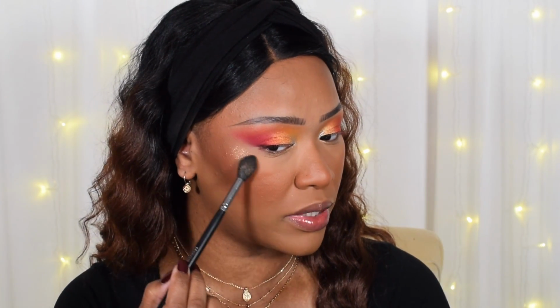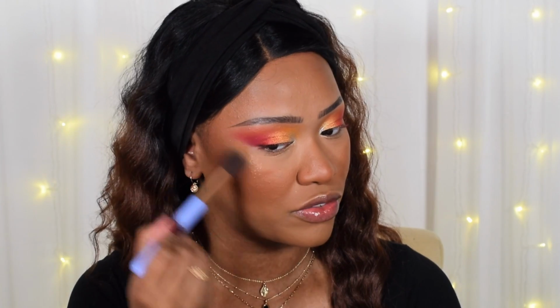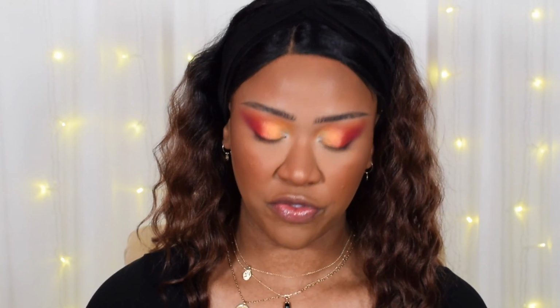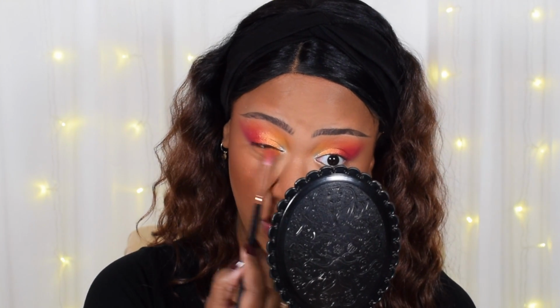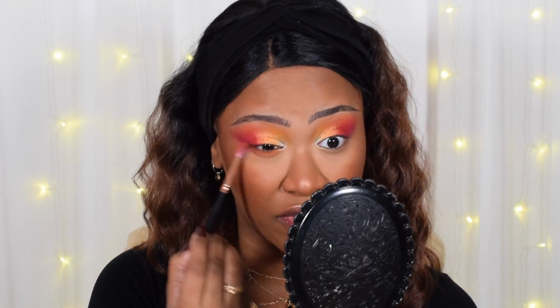Let me put a little bit and see. Yeah, it's literally just glitter, guys. Like, it's not for me. It's not for me. I'm gonna try to blend this away. I'm gonna finish up my lower lash line with the same orangey red shades that I used in the crease. So starting with the orange, buffing that out.